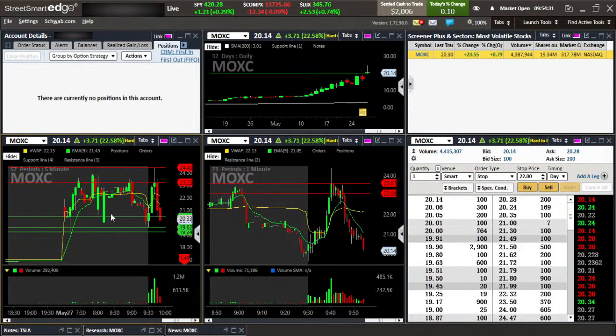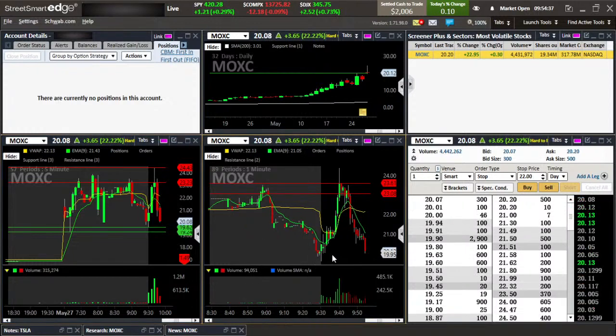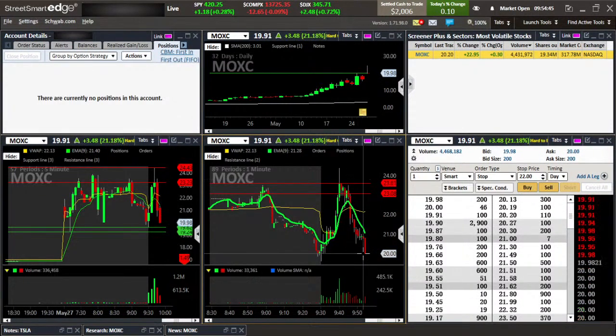Wow, okay, I guess I can get rid of this level. No reason for that. Looks like it wants to break. Yeah, this is a short party. The shorts, if you started shorting anywhere up here, anywhere up here, you are doing very well right now.